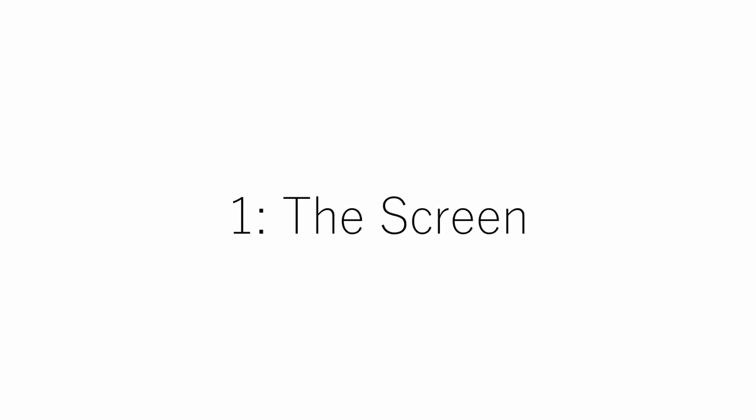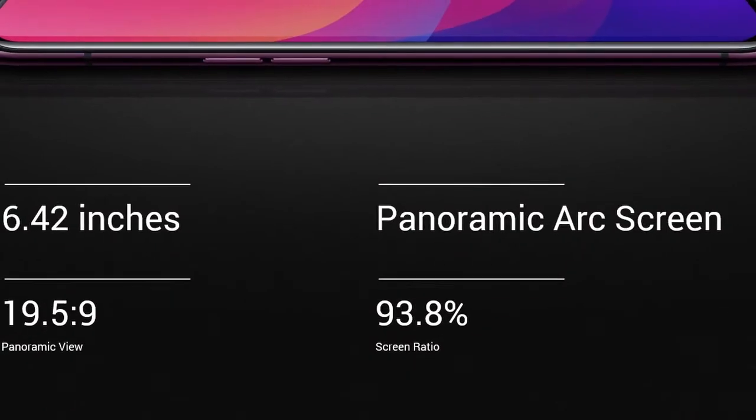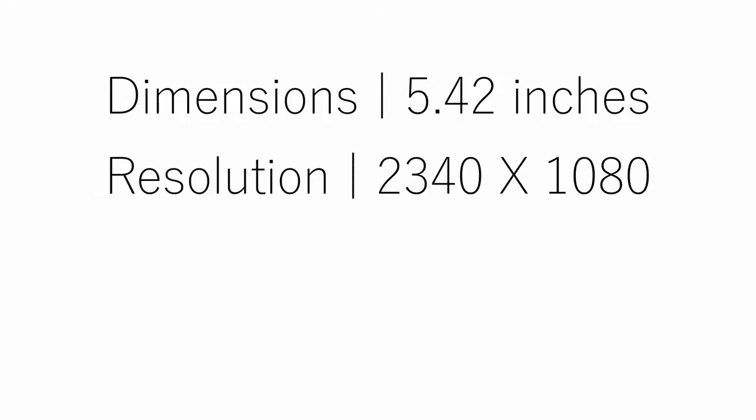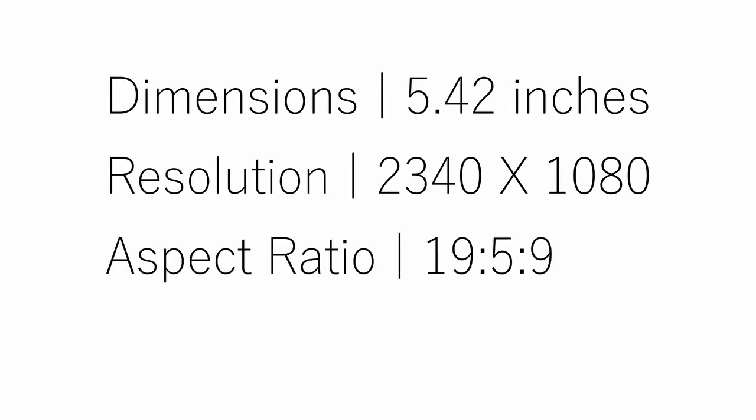And of course, coming to number 1, it's the screen. The screen is absolutely massive. It is a 5.42-inch display, which Oppo has coined as a panoramic display because it's extra wide, because the resolution of it is 2340 by 1080, and that makes it a 19.5 by 9 display. So basically all you need to know is it's a little bit taller than your average display.